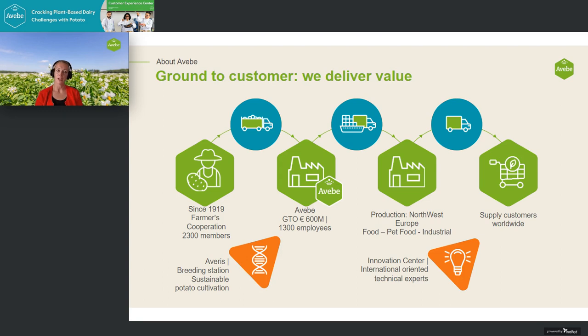Going to Royal AVB. Well, let's set the stage for Royal AVB. We have existed since 1919, and we have always taken the humble potato as our main source of ingredients. So we are a farmers cooperative, and our breeding station, Averus, makes sure our farmers are getting the most sustainable and the best potato breeds to get the potato starch and the potato protein from. Our 2,300 members are based in the Netherlands and in Germany, and they supply the potatoes to our factories.